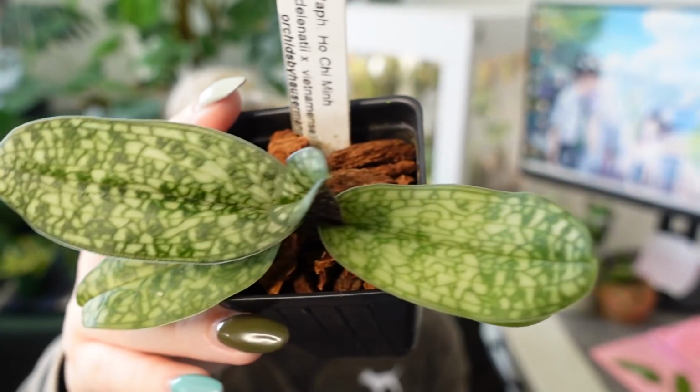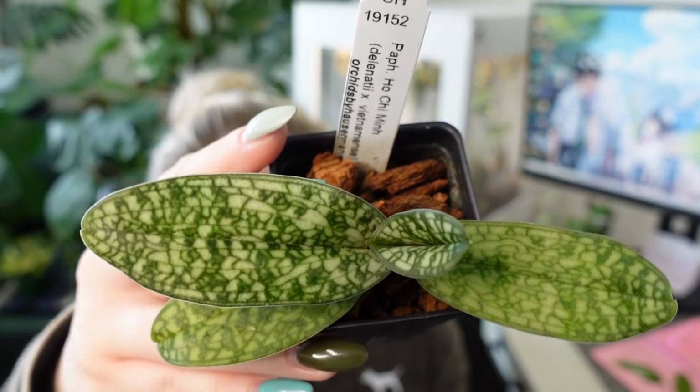This one's care is a little bit different. It is a terrestrial orchid. It is growing in bark. He just gets watered maybe once a week. I need to water my orchids more often. I treat them like my Hoya, so they don't get watered as much, which means that they just grow a little bit slower, but that's fine.